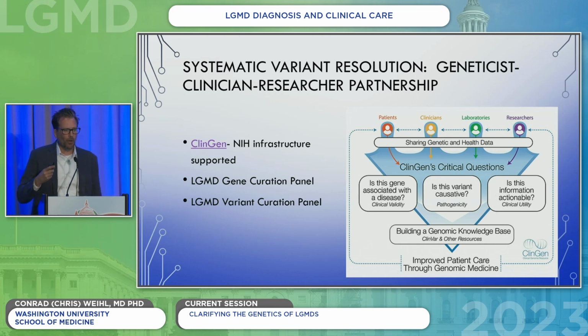And really, the questions are important. The first question is, does the gene actually cause a muscular dystrophy? So that's question number one. The second one, which is the one that we're most interested in, is does the mutation or the variant in that gene, is it actually pathogenic? And the third is one that I hope we'll get to someday, which is, is that gene amenable to some type of therapy and clinically actionable?